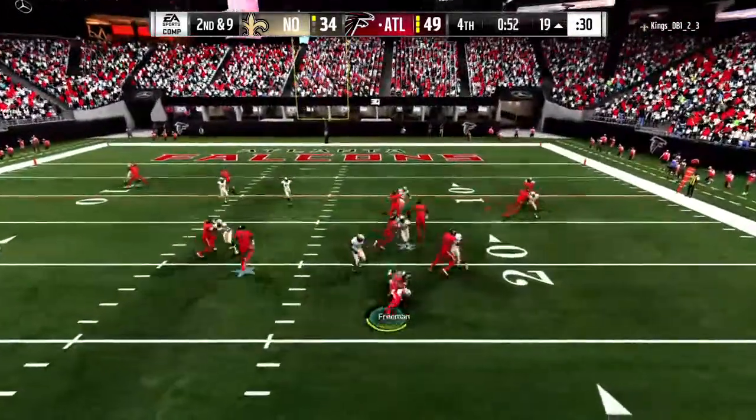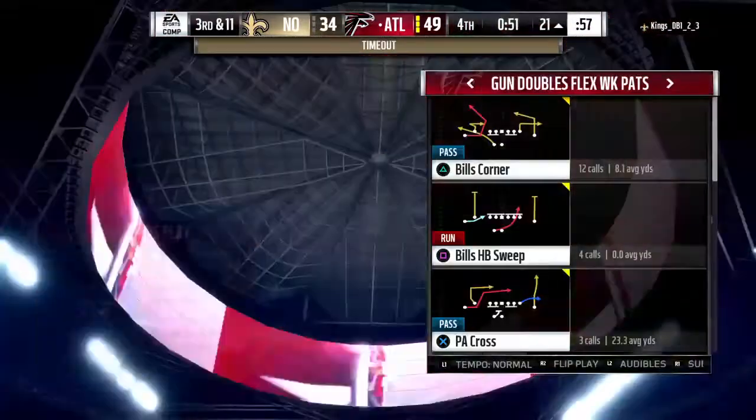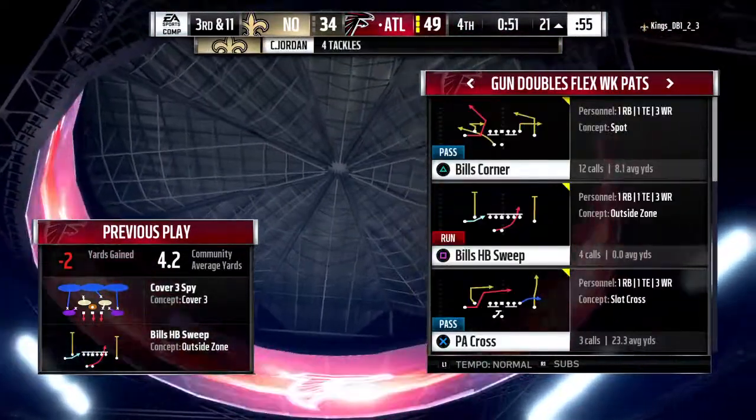To the ground, this time with Freeman. And that play going absolutely nowhere as he's belted before he could get out of the backfield.